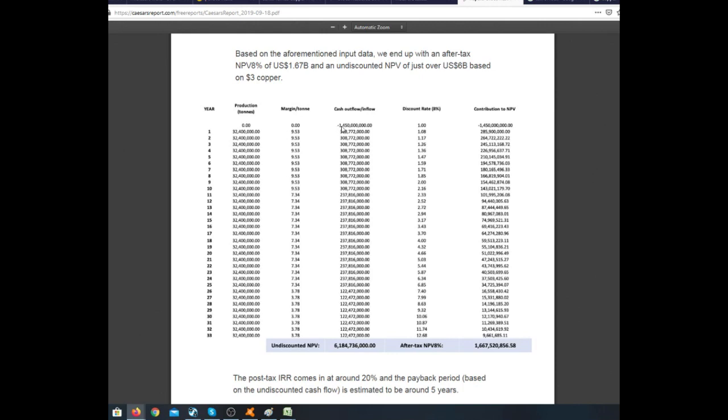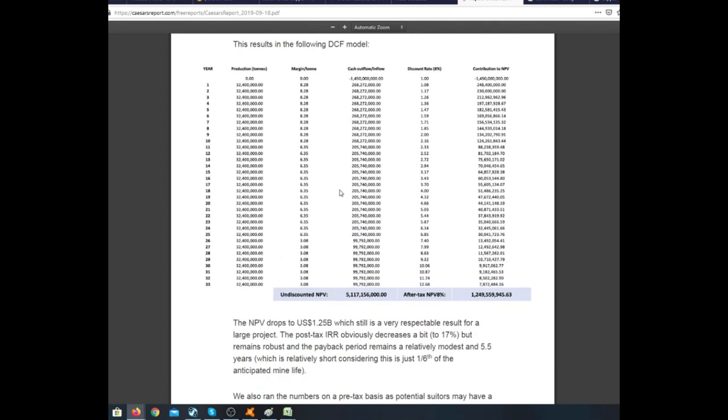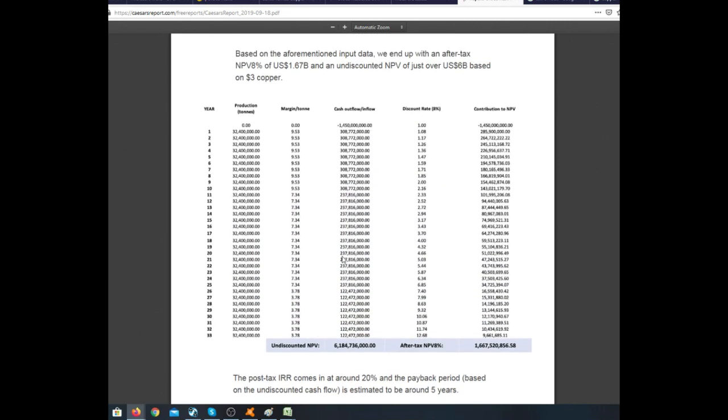Here are all the cash flows. Here is $1.5 billion worth of capex to develop it. And if the price of copper drops to $2.75, the net present value is still $1.2 billion. So going back to this $3, which I think is more reasonable, based on what we know today, not based on 10 million pounds that I'm saying, or more, or any exploration success, based on today, with of course a better price of copper, we have a net present value after tax of $1.6 billion.